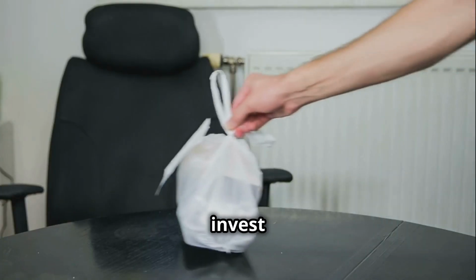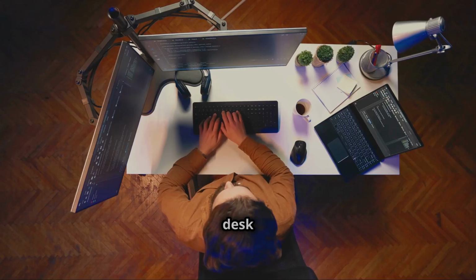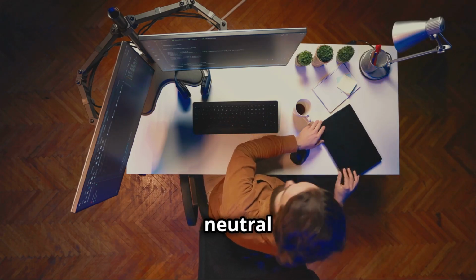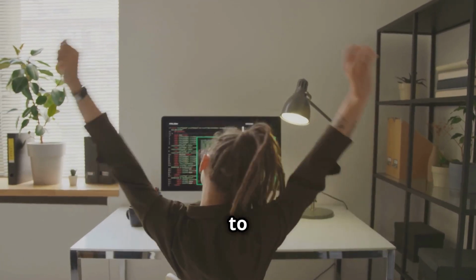So, invest in a good ergonomic chair that provides proper lumbar support. Make sure your desk is at the right height so your wrists are in a neutral position when you're typing. And take breaks to stretch and move around every hour to prevent stiffness.